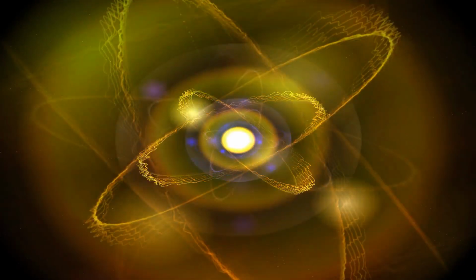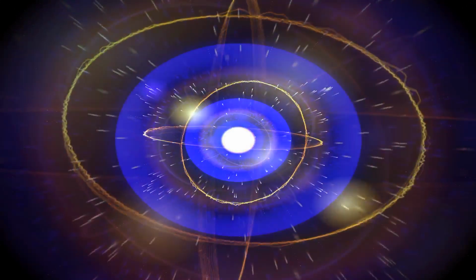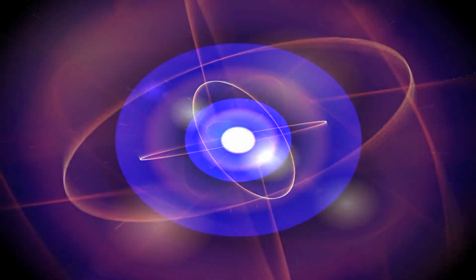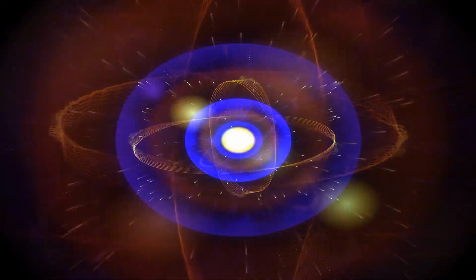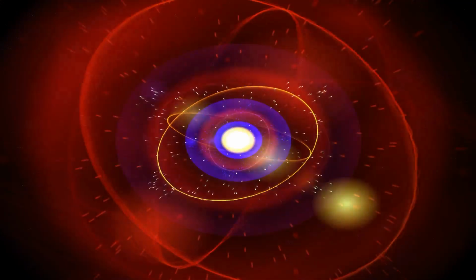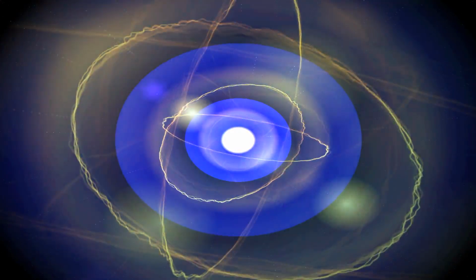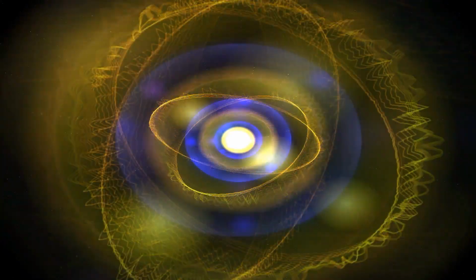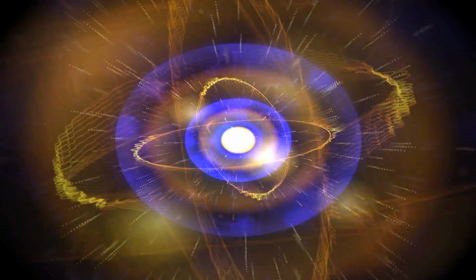This is all so fascinating, but I have to admit, I'm still struggling to grasp the sheer scale of this discovery. 7 Earth-sized planets around a single star. It just seems so unbelievable. Yeah, it really is a remarkable finding, and it really underscores just how vast and diverse our universe really is. It makes you wonder, what else is out there? It certainly does. And that's exactly the kind of curiosity that drives scientific exploration.